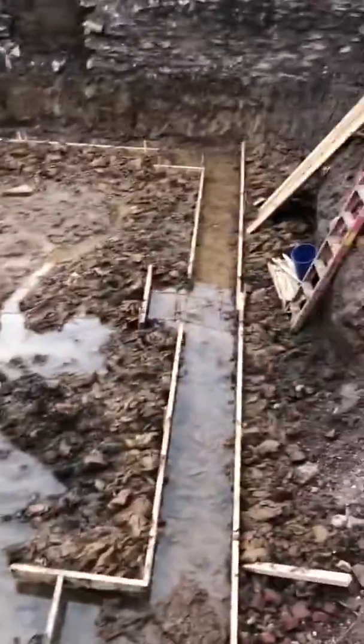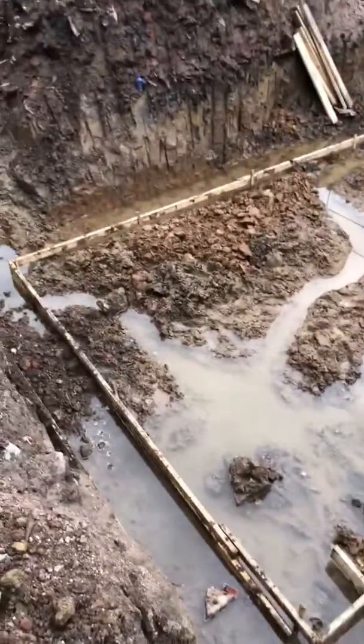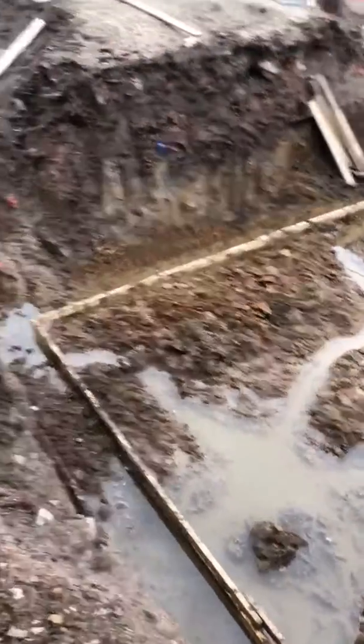We've been working all through the rain. You can see how wet it is down in there. And we got all this dug out the other night, and the concrete guys got in and started to set up their forms. It just continued to pour down rain, and it's just been unreal wet.